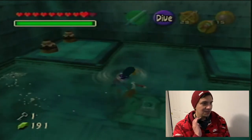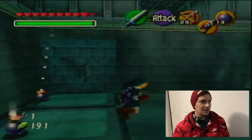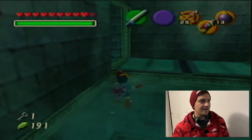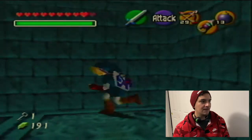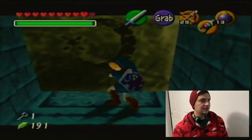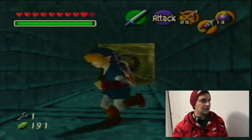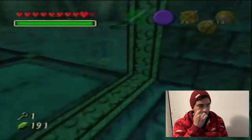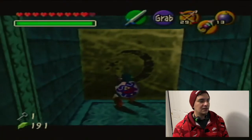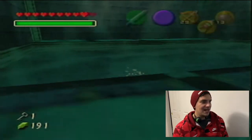So that switch right there, there's a block behind these walls that we're going to get access to by pushing that thing. That's so annoying how you have to keep going back and forth behind these things.